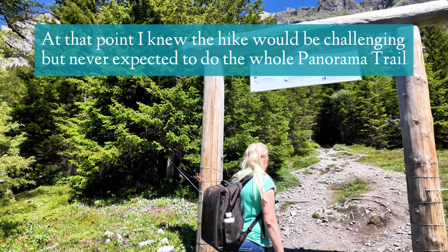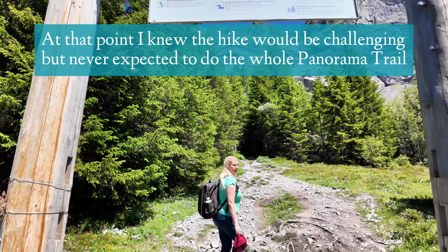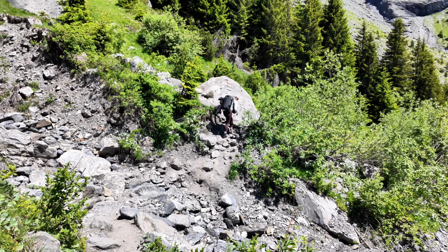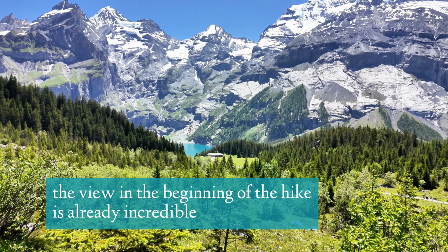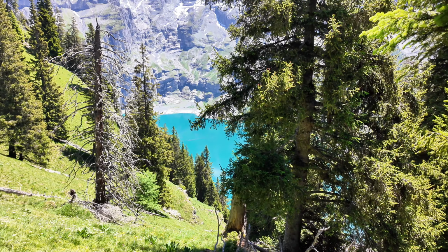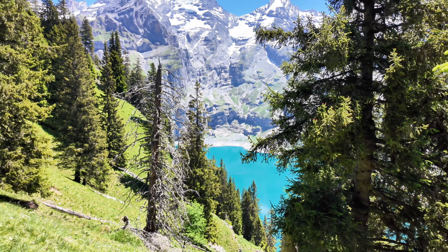The first section climbs quite steeply and parts of the trail are uneven, but overall absolutely manageable with good hiking shoes. The altitude can make the climb feel a little more challenging, but you won't have to wait long for your reward. Very soon you get your first beautiful views of Oeschinensee. And even before reaching the famous Heuberg viewpoint, there are already some incredible spots overlooking the lake.